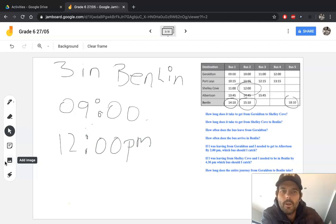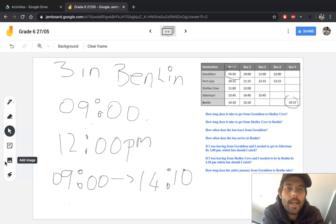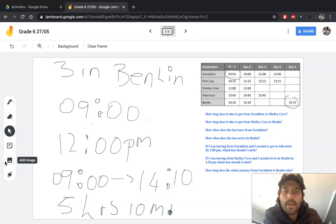Okay? Your last question, how long does the entire journey from Geraldine to Benlin take? So if we have a look at the time of departure, we've got 9 a.m. and it arrives at Benlin at 10 past 2. So how long is that? Well, from 9 a.m. to 2 p.m. is 5 hours. And then we need to add on the 10 minutes. So it's 5 hours and 10 minutes. Okay?